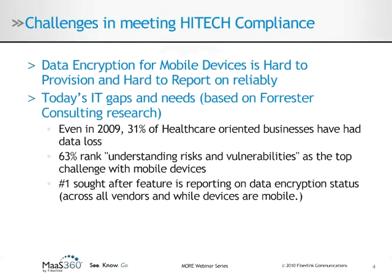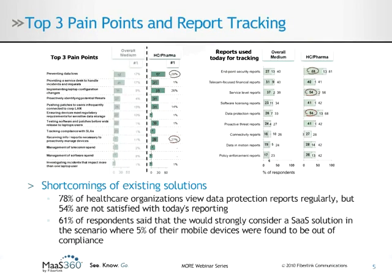In 2009, 31% of healthcare-oriented businesses had some form of data loss. 63% rank understanding risk and vulnerabilities as the top challenge with mobile devices. The number one sought-after feature is reporting on data encryption status across multiple vendors. Another study shows the top 3 pain points of the healthcare industry. These are preventing data loss, implementing laptop configuration changes, such as pushing patches to users off the LAN, and reporting to proactively manage the devices. These pain points correlate directly with the reports used to track and monitor mobile devices.